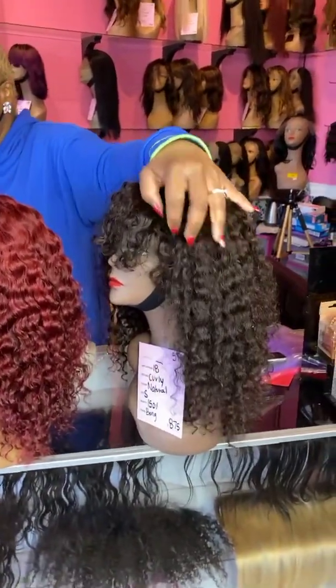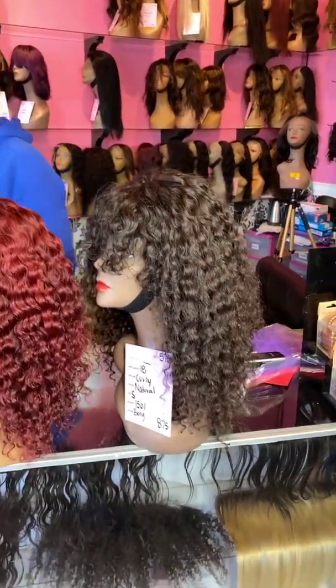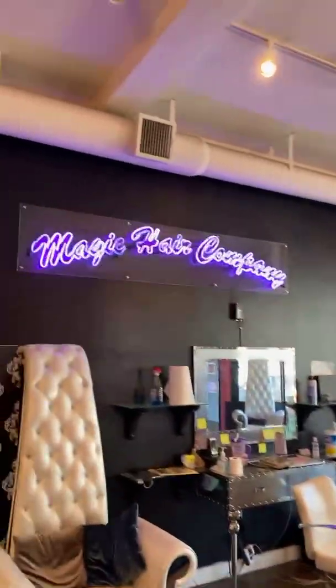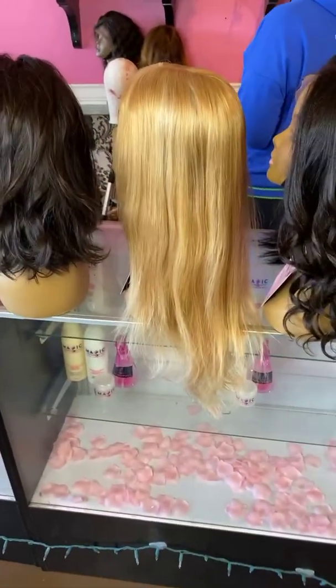This is unit number 576. Again, we have free domestic shipping. We have in-store pickup available anytime during our business hours of 10:30 to 6 p.m., Monday through Saturday. Our wigs are only available at magichaircompany.com. We're located here in Culver City, California, USA. Our wigs ship directly from our store here in Culver City. Our shipping address is 8638 Washington Boulevard, Culver City, California.